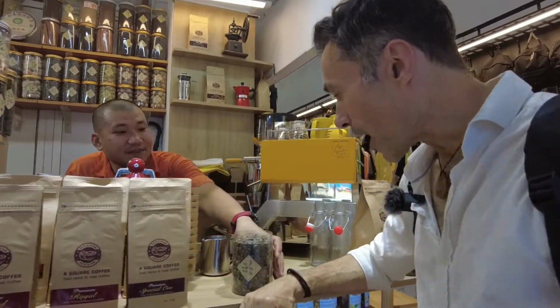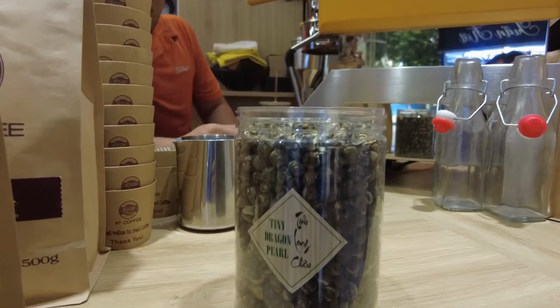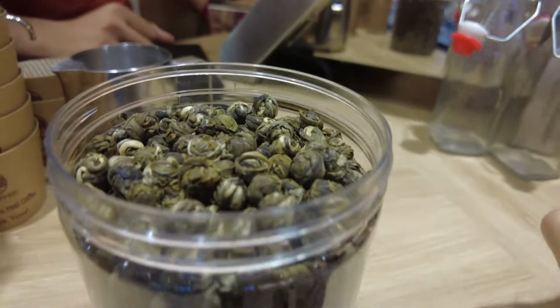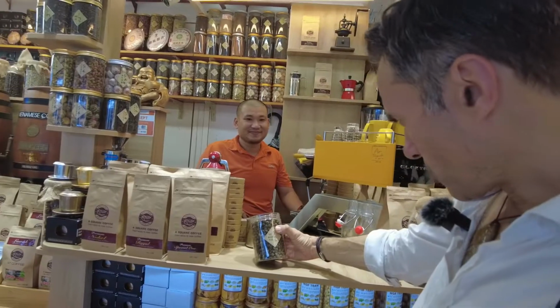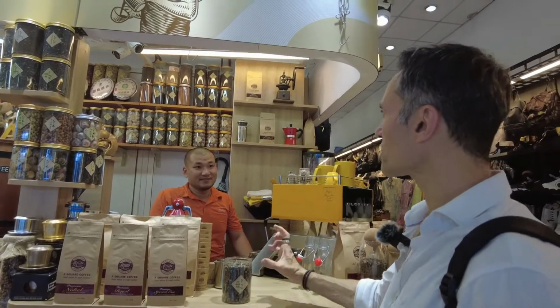Wow, look at this. So what you do is you put maybe two or three in the hot water. About five, is it? Yes, about five, and then it flowers out. It opens up? This looks like oolong. Okay, tiny dragon pearl. Wait, but I don't want all of it. Do you have something smaller?